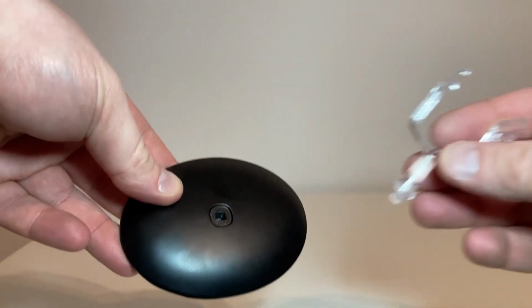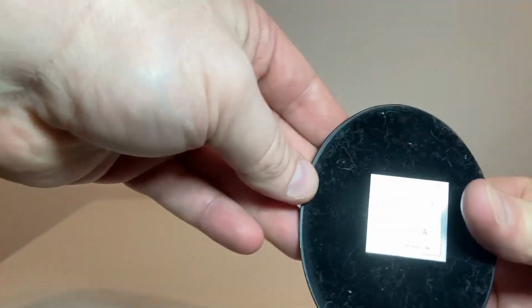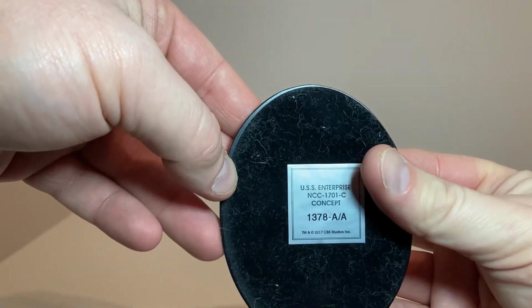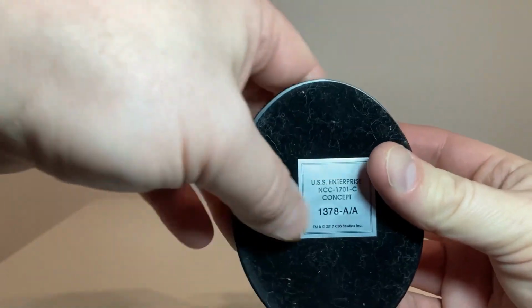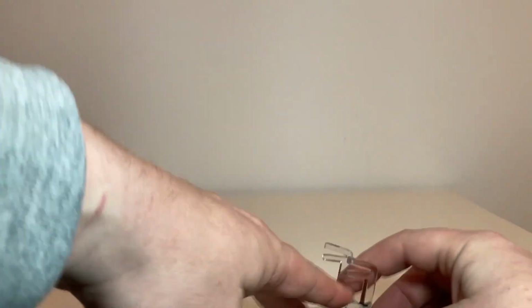And real quick, let's talk about the base. Just like all the other Eaglemoss bases, feel free to check out my other videos. It comes with this flat base, comes with the peg, simple peg in the hole. It does have the sticker on the bottom. I think everybody tries to get 1701. I got 1378, so whatever that means. I don't know. Don't care.